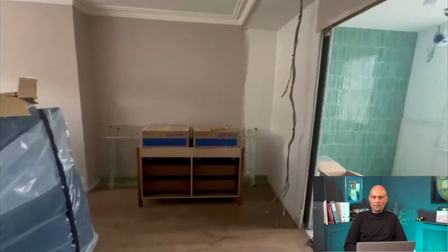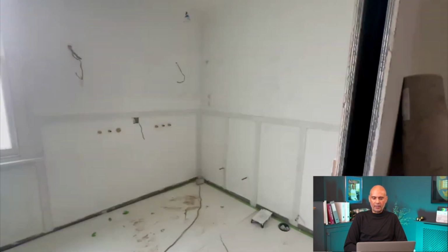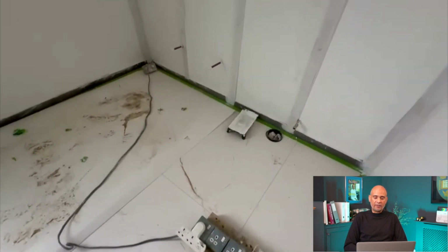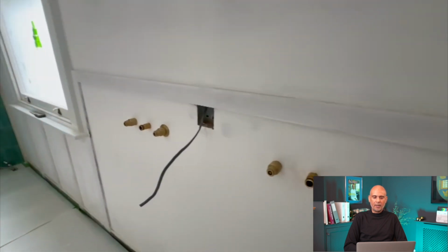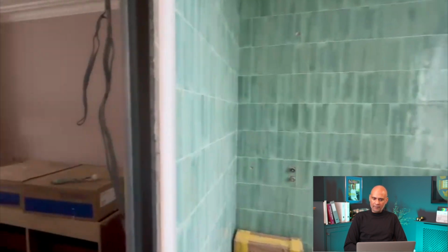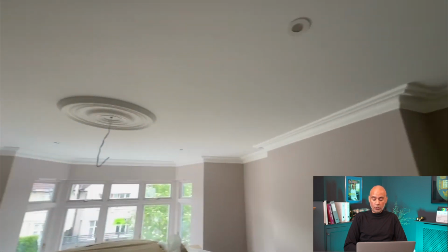We've created a master bedroom which has this ensuite, which is wood paneling. It's going to have some wallpaper, spotlights, and as we look down here, we've got some tiles that have been covered and protected, some wall-mounted taps, and then once again a full height tiling, so we're not saving on cost here. A lovely pink color, coving, ceiling rose, new windows.